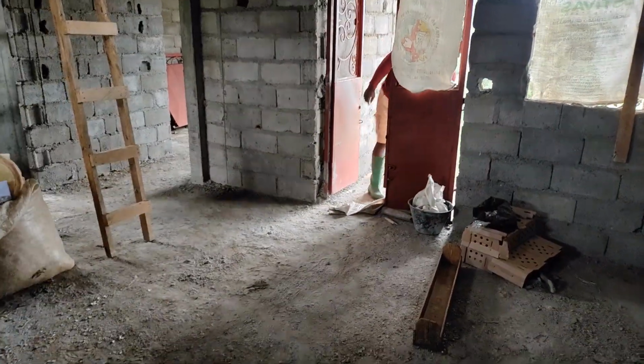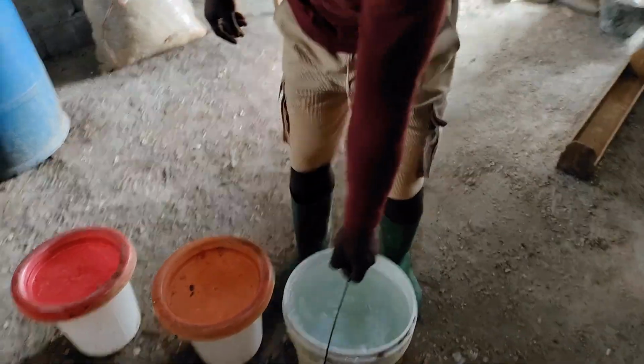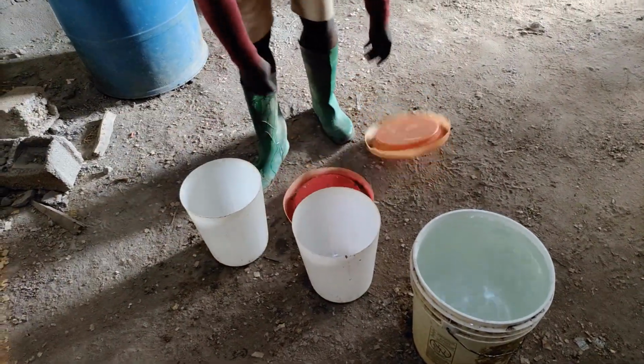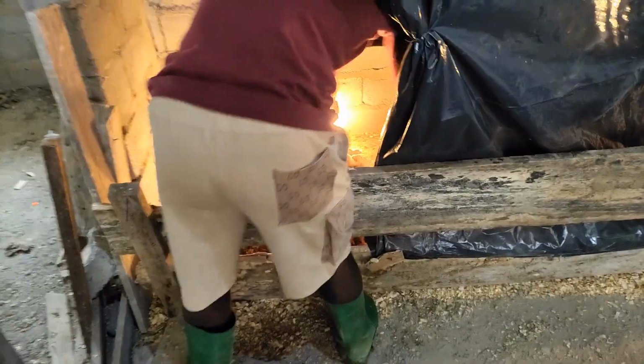Bringing in their water. I'll tell you, Paul, whenever giving their water, always make sure to wash and clean their drinker. In case of any product or any treatment that you give them, you should always make sure to wash it again.